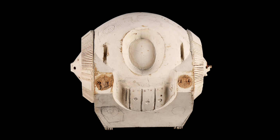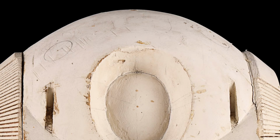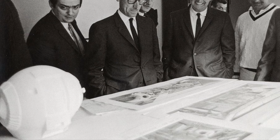This wooden model was constructed during the concept stage of the production and provided a basis for miniature models and the full-size craft used during the shoot. It has hand-drawn pencil markings indicating the positioning of lights and additional details, some of which are seen in the final iteration. This concept model can be seen on the table during the production still showing the art department.